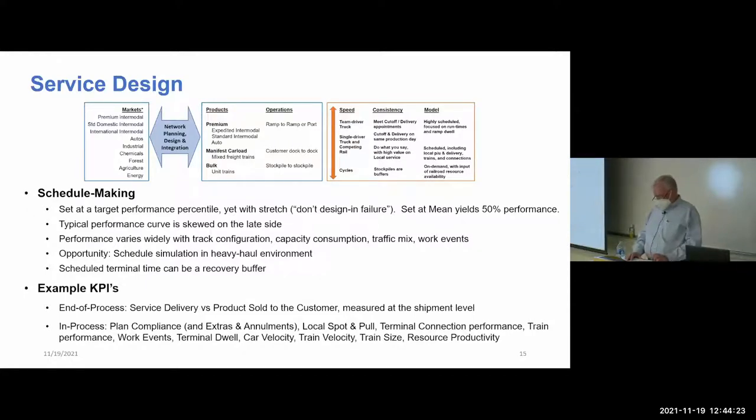KPIs, I broke the KPIs into end of process and in process. The ultimate end of process or outcome KPI is delivery of the product versus what you sold to the customer. You gotta measure that. You gotta know if you're delivering what you sold.